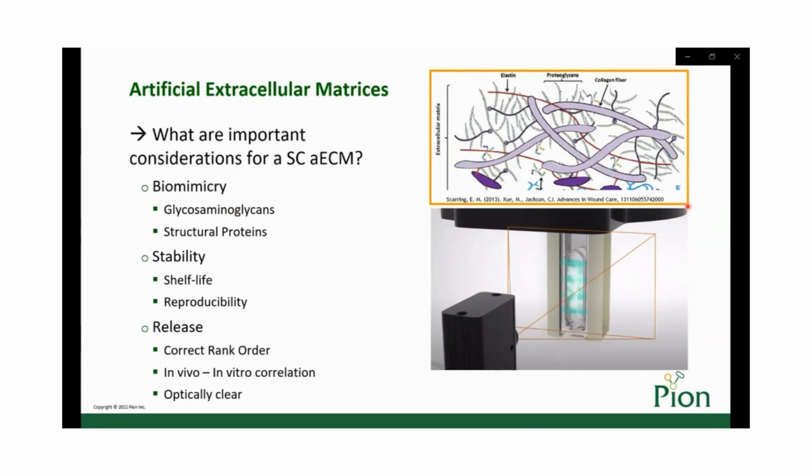So we look at the human subcutaneous space, which is a collection of proteoglycans, glycosaminoglycans, structural proteins like collagen fibers, as well as a whole plethora of soluble proteins and other structural proteins around. And all of these can act as separate independent reaction sites at the site of injection.